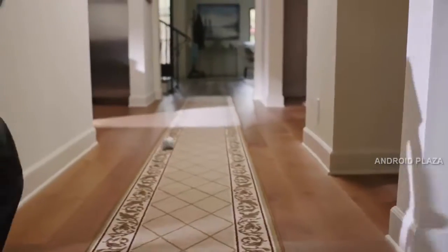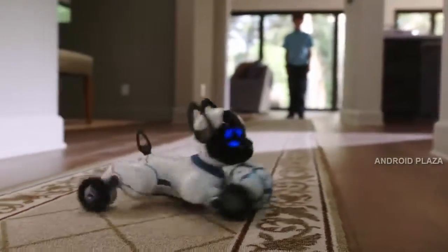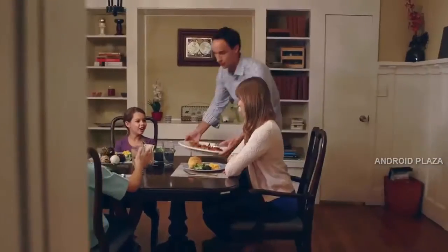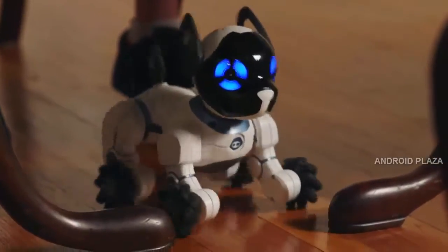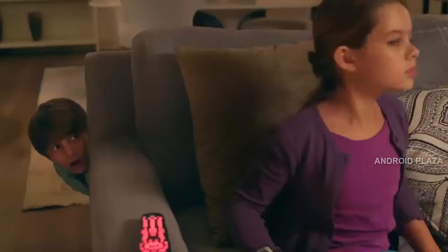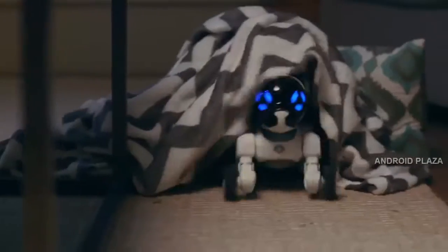He comes with his own smart ball so you can play fetch and stay active together. He also has sensors, so he can maneuver around obstacles with ease. And with the mobile app, you can feed Chip, which shows you care. And that's important, because when you're in need, no matter if it's big or small, he's there for you.